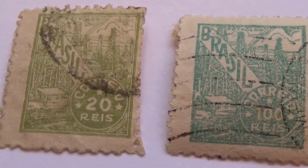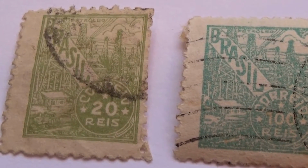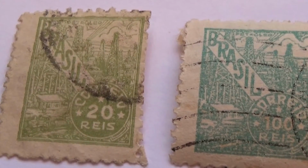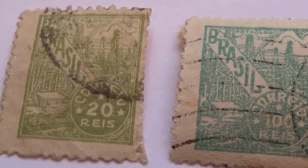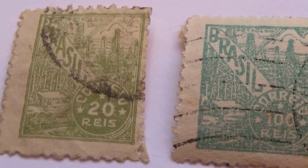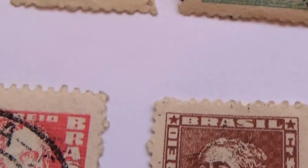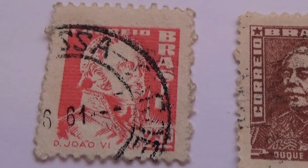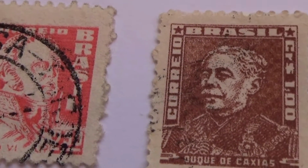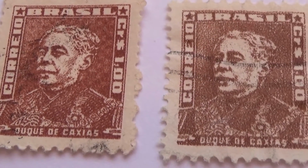So these are both the same, only one's 20 and one's 100. One is more like an olive green. Kind of neat. Do you see the little log cabin down at the bottom of the left-hand side? Cool, huh? I love the little details. I always look at it and look at everything I can see about it. We have that one and this. These two are both the same.